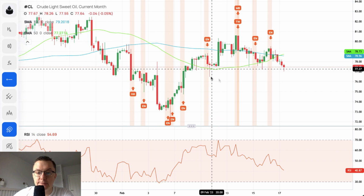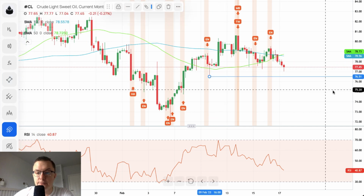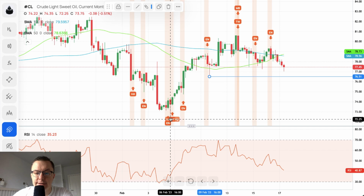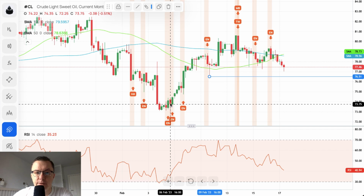What we have here is basically an attempt to break below the 9th February low. This is 76.51, and we can go as low as the 6th February low. The 6th February low is 72.25.